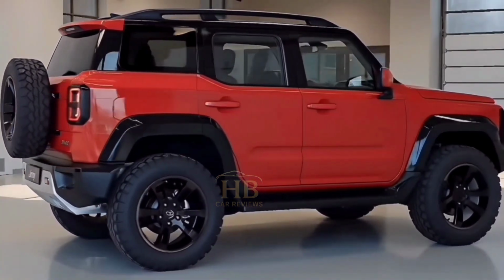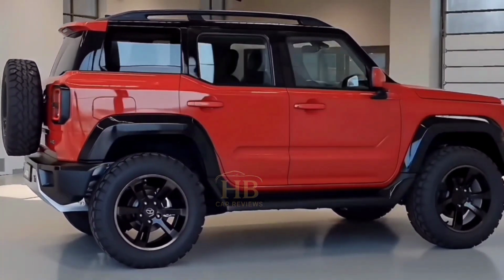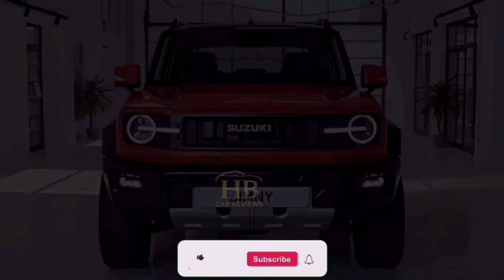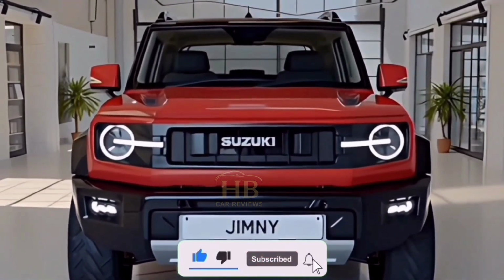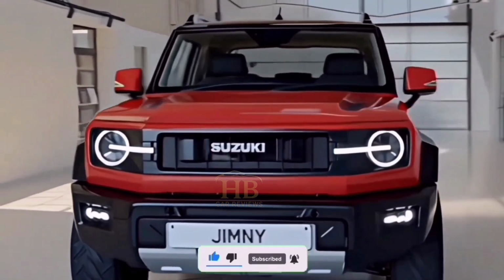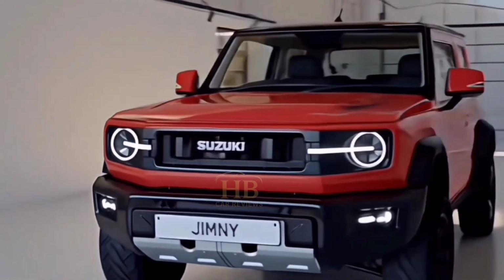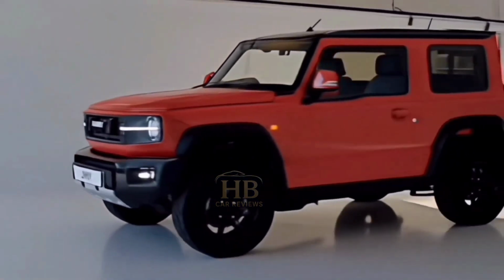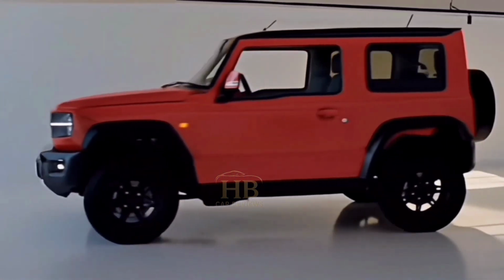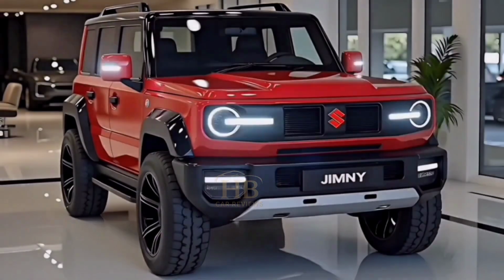A deep dive into the 2026 Suzuki Jimny, the compact off-roader that continues to win hearts all over the world. Suzuki has always had a knack for combining ruggedness with simplicity, and the new Jimny is no exception. It's small, it's stylish, it's capable, and it's one of those rare vehicles that feels just as much at home climbing mountains as it does cruising through city streets.